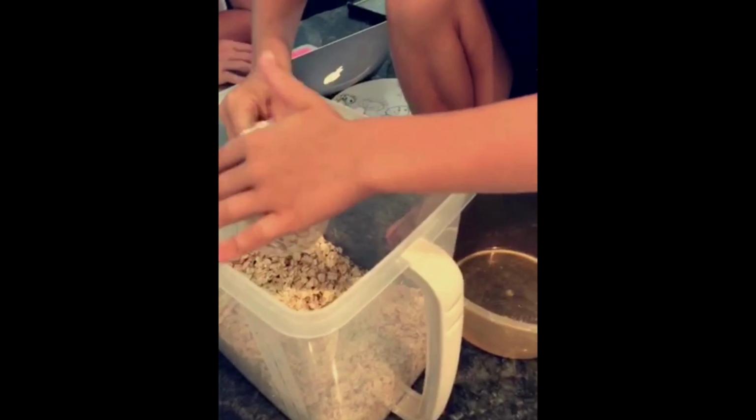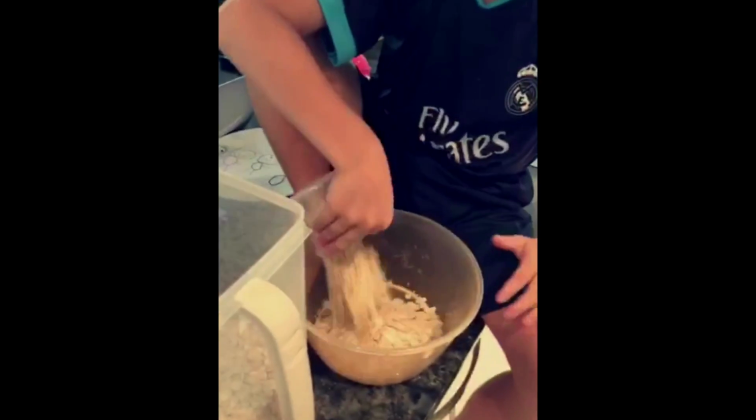Next up is muesli bars. That's right. So today's muesli bars are going to be no-bake muesli bars. Ryder is measuring that out for me. Very precise.